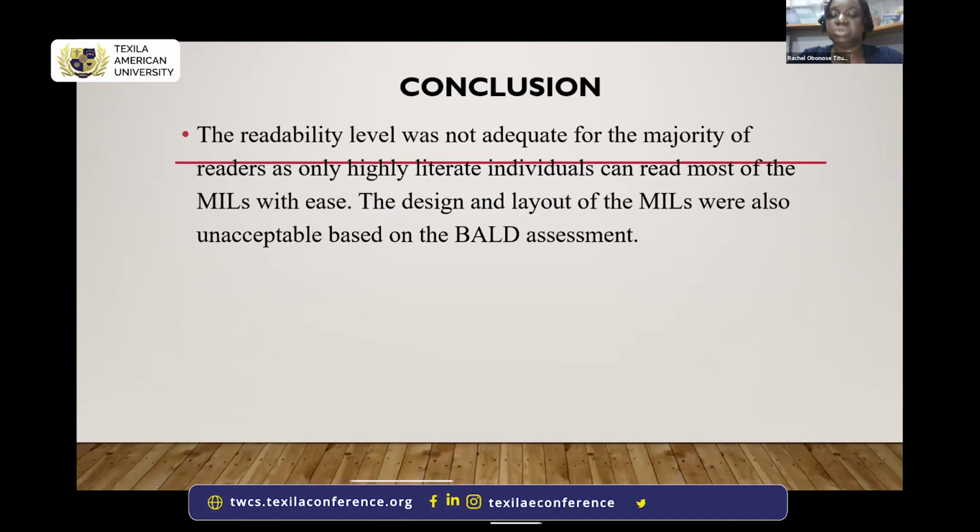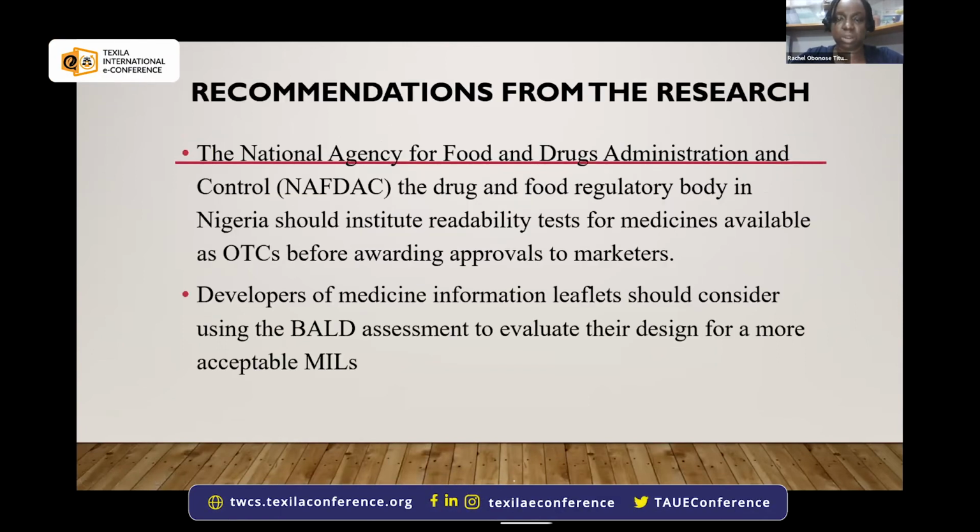Design and the layout of the MILs were also unacceptable. So we are recommending from this research that the National Agency for Food and Drug Administration, which is the body that controls food and drug regulation in the country, should begin to institute readability tests for medicines, especially those available as OTC medicines, before awarding approvals to marketers. And also developers of medicine information leaflets should consider using the BALD assessment to evaluate their design for more acceptable medicine information leaflets.